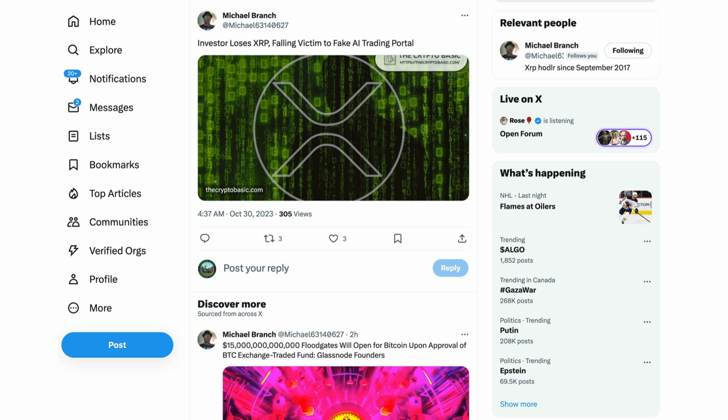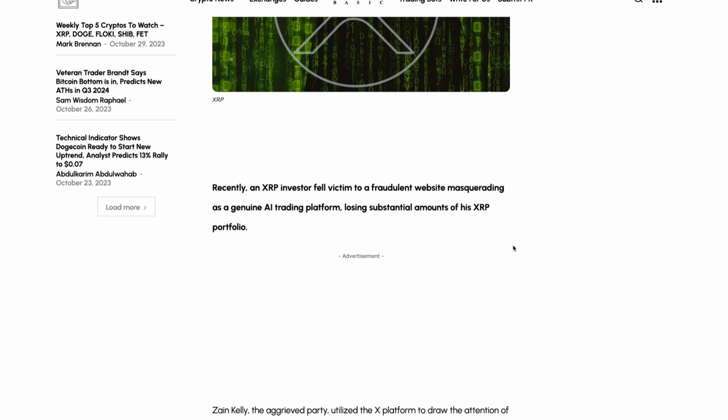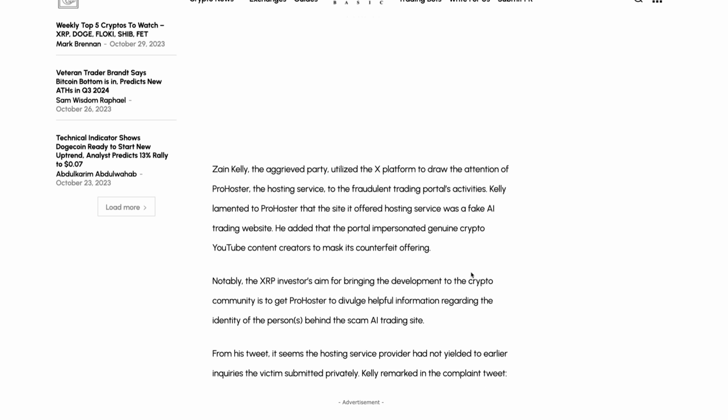And this one's for everyone who still isn't custodying their cryptocurrency properly and still thinks they're safe, courtesy of Michael Branch. Another XRP investor has lost their XRP, falling victim to a fake AI trading portal. Guys, I cannot reiterate this enough. Please be careful what you're clicking on and where you're deciding to custody your crypto.